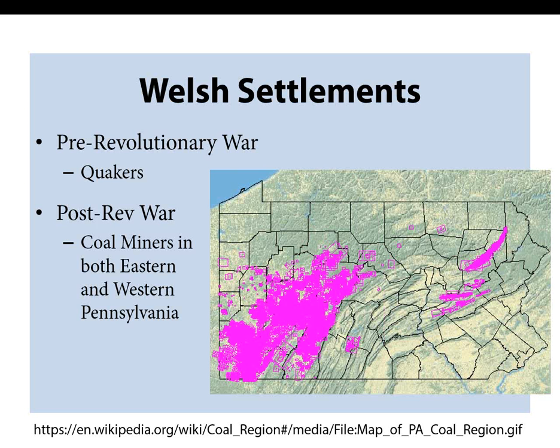Now, the Welsh also formed a significant group that came to Pennsylvania. The earliest Welsh settlers were over here on the lower right-hand corner of your screen in the Philadelphia area. However, after the Revolutionary War, large groups of Welsh settlers who were coal miners came to Pennsylvania. This particular map shows where the coal deposits are located in Pennsylvania, and you will see that up here, this particular coal deposit is where you will find one group of Welsh settlers.